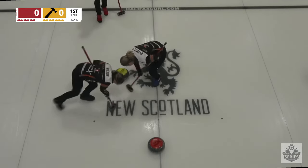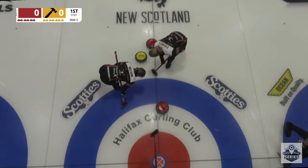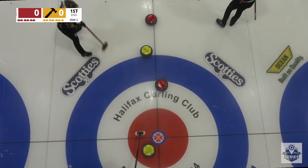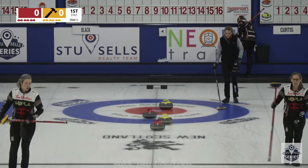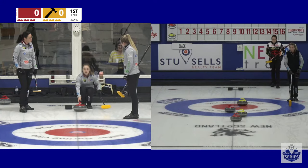Trying to pull this in with hammer. They're trying not to leave too much up front. Definitely want to get it to hit the paint. And it just does that. Well, it looks like, Greg, they're wasting no time here. No, I was just thinking the same thing. There are going to be a lot of rocks first in by the looks of it.